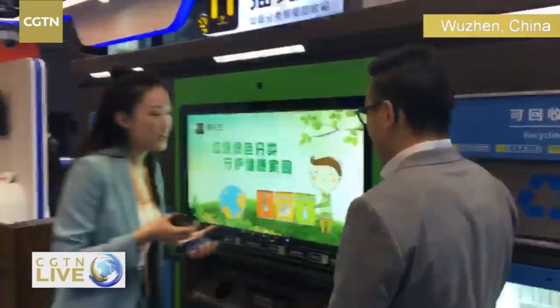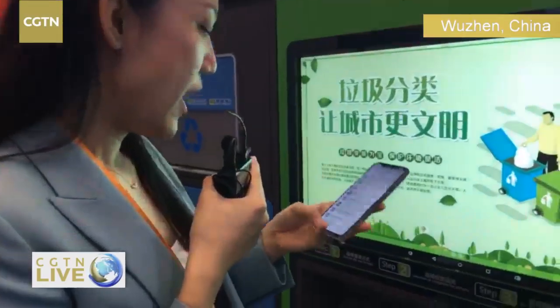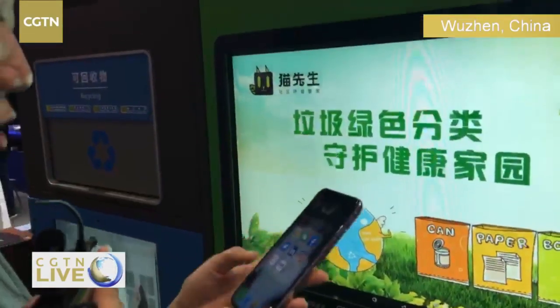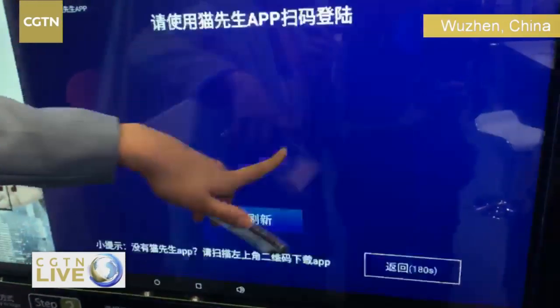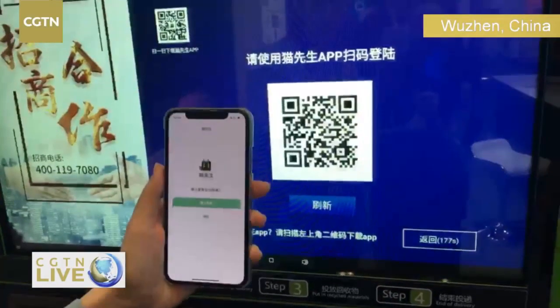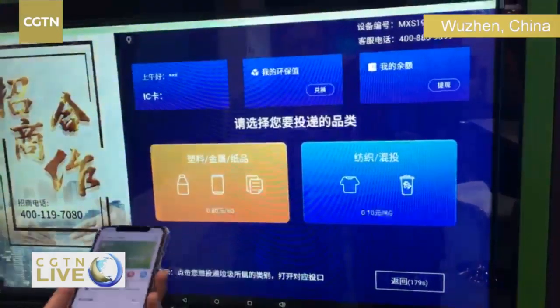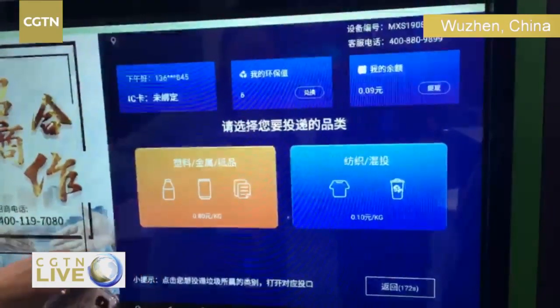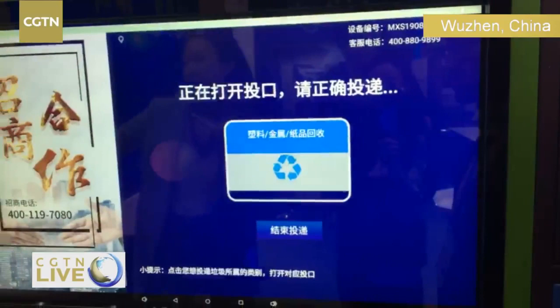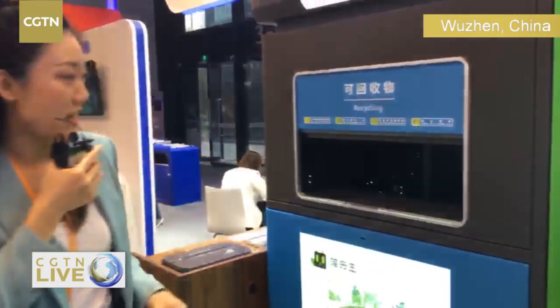Okay, so basically, like in Wuzhen, you can just use garbage to turn them into something valuable. For example, I already downloaded this app on my phone. So when I open this app, I can just scan the QR code with this app. So this is my account right here. I can choose what kind of garbage I want to throw. For example, I think I have an empty bottle. See? They open the box and I can just throw this bottle inside.